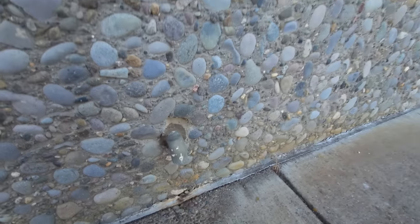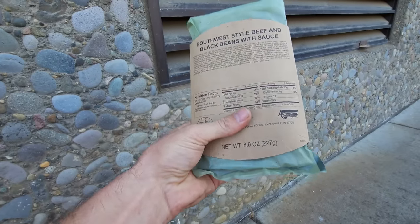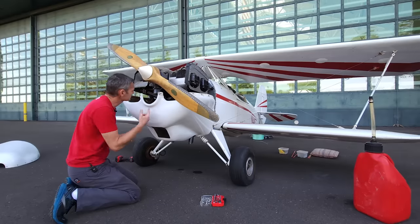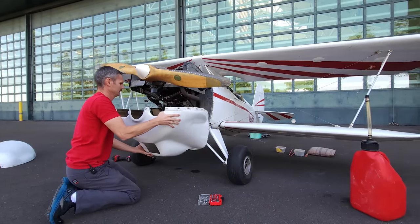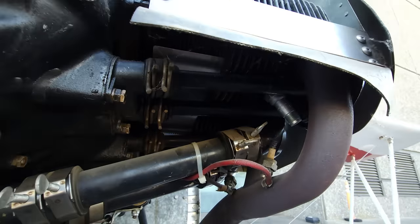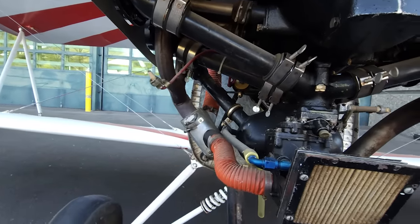Let's go check on our beans. Is it bubbling yet? Oh yeah, it's getting toasty warm. Nice. A few more minutes. They had the spark plugs unhooked in here too. Okay, come on. Lots of spider webs. They had those disconnected as well, so it wouldn't have started very well. Lots of spider webs though.